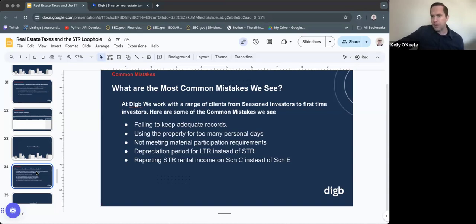Not realizing that the IRS sees this as also a personal day. So any discounted rate that you give on that property, for free or just less than the fair market value, is going to be seen as a personal day to the IRS, and it's going to count against you at the end of the year. So that was one case that we saw that was pretty hard to stomach.